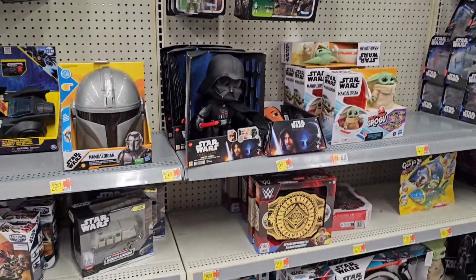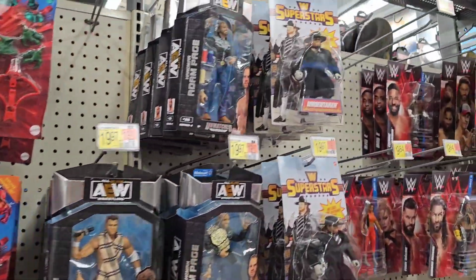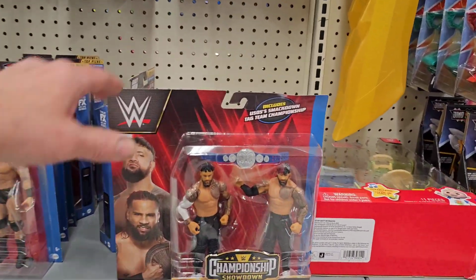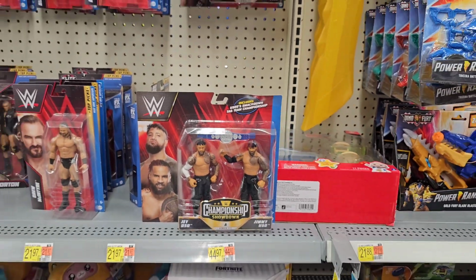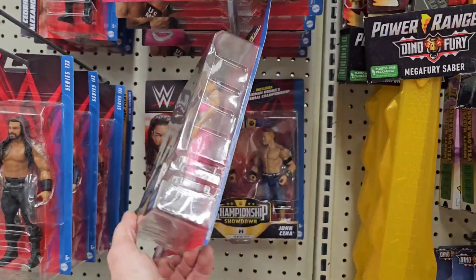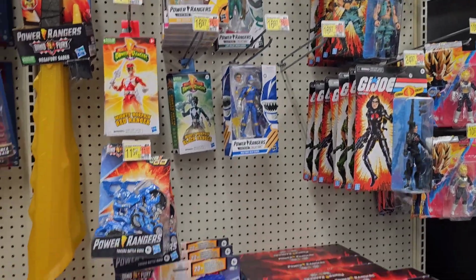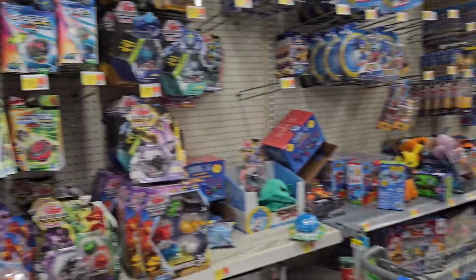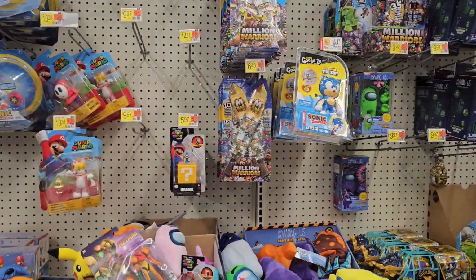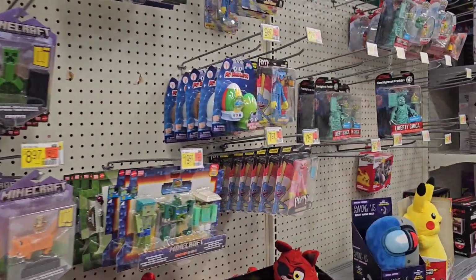Alright, let's see. Anything else new? Wrestling. It's a 2-pack of the Usos. Becky Lynch and Bianca Belair. Power Rangers. G.I. Joe. And that's about it. There's a Metroid figure down here. Alright. I think that's pretty much it.